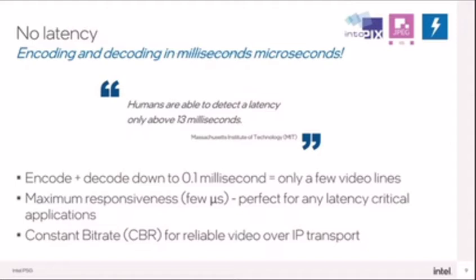So it's in microseconds. We know that humans are typically not able to detect a latency below 13 milliseconds. That's what MIT has proven. We know how important latency is in many applications, like making a decision on time in an industrial vision application in a factory, but also interactive applications like a remote desktop or in Pro AV where you have a video wall that you need to control. You don't want to suffer latency, or in a gaming application, for example, over a network, latency is really annoying.